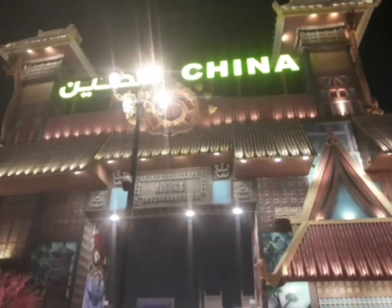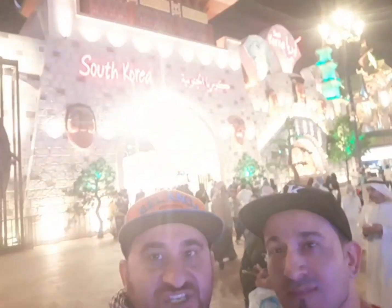Okay. So the next pavilion is actually close to our heart. Can you guess which one it is? Yeah. Which one? Pak China Dosti Zindabad. So the next two pavilions over here are, the first one is South Korea, and then the next one is Japan.